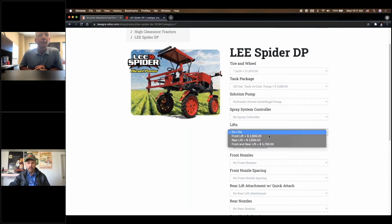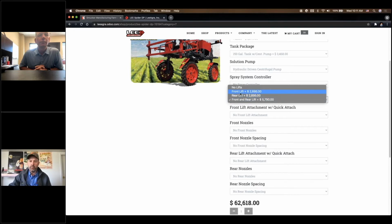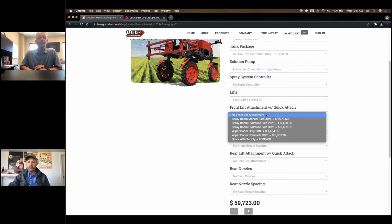And your lifts, let's go ahead and do a front and a rear lift. Which you can just put a front lift on this for wiping. Actually, let's go the more economical route. Let's not necessarily put a boom rear lift on, but you can obviously add that if you want. Let's just do this with front lift only. Very good. And then we're going to do a 30-foot wiper boom, right?